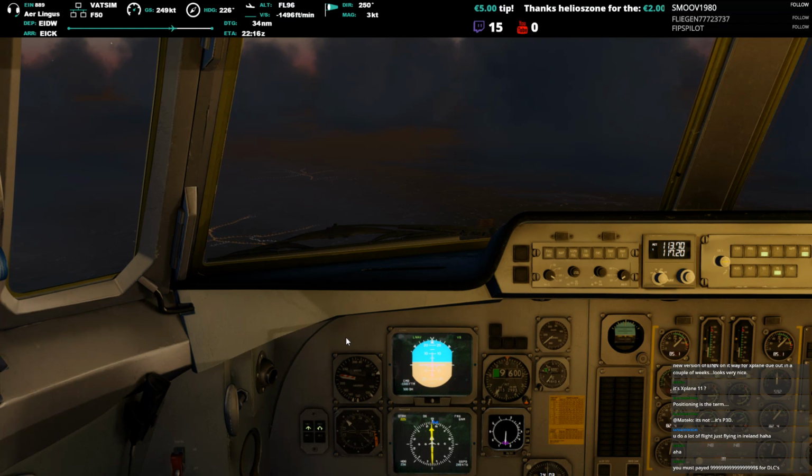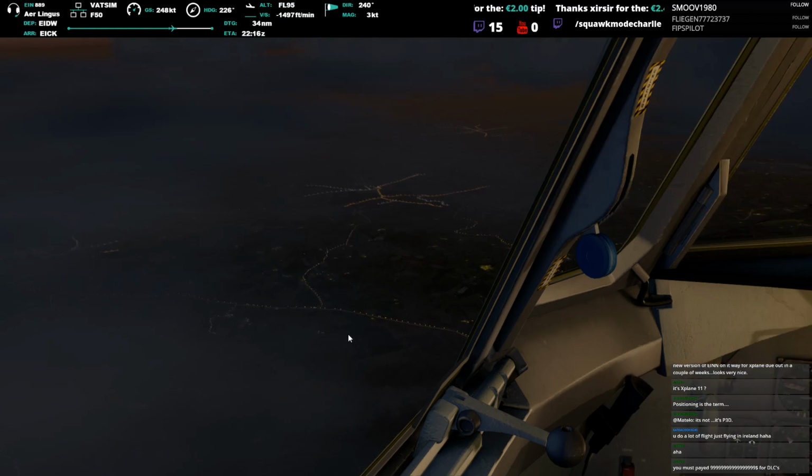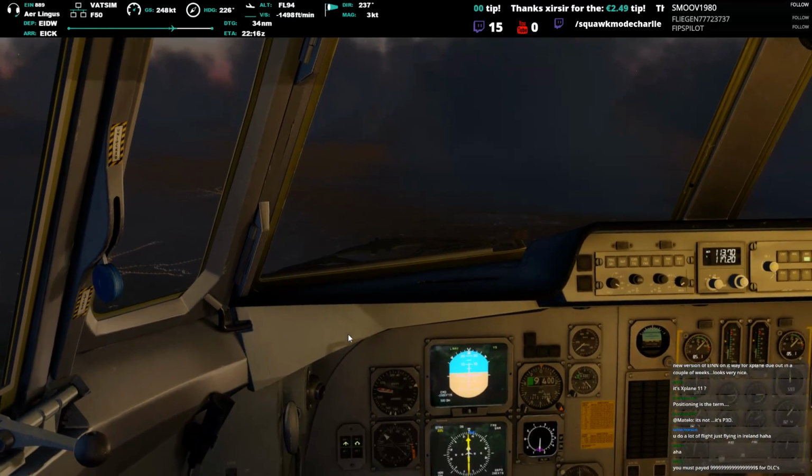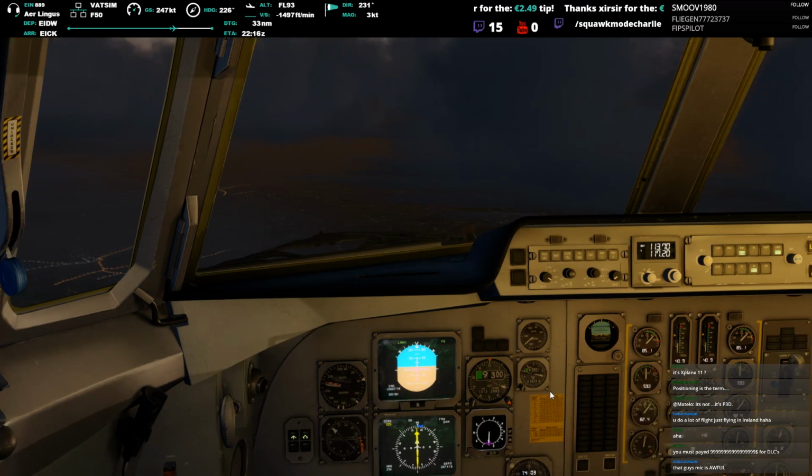Shamrock 990, backtrack runway 17, vacated. Charlie, stand 8. Right, Charlie, stand 8, Shamrock 990. Passing 9-3 for 80.